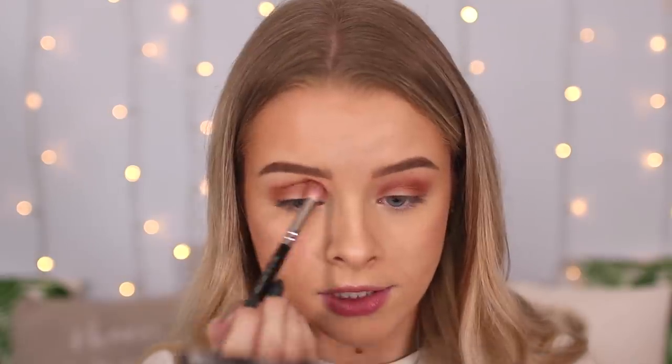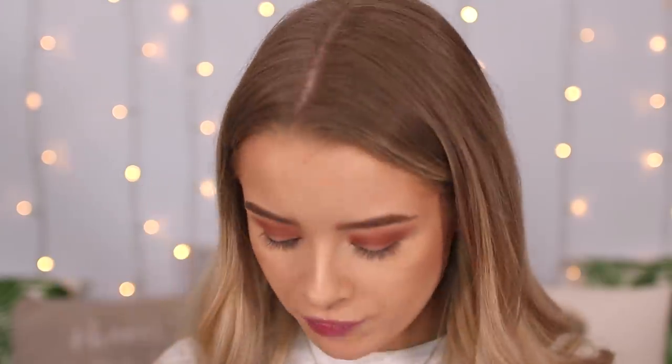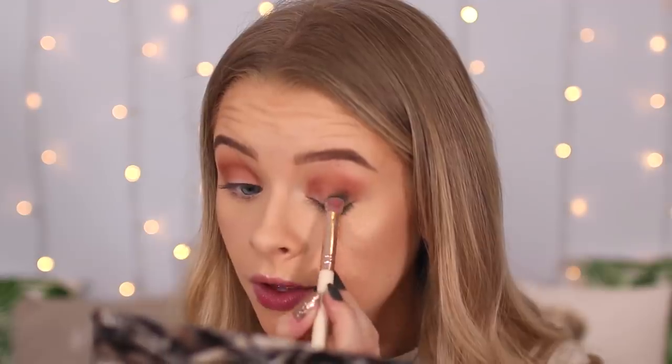Okay, that was all from one dip. That was nice. Okay, that shade is really nice. It's blending nicely. It's really pigmented, that's for sure. And then taking a more flat brush, I'm gonna take the shade that's called The Sight, which is the green, and I'm gonna pack this on my outer and inner corners. Wow, that is really gorgeous.